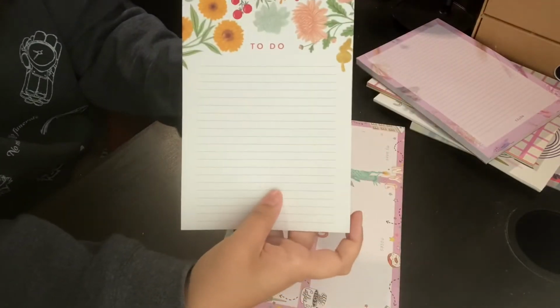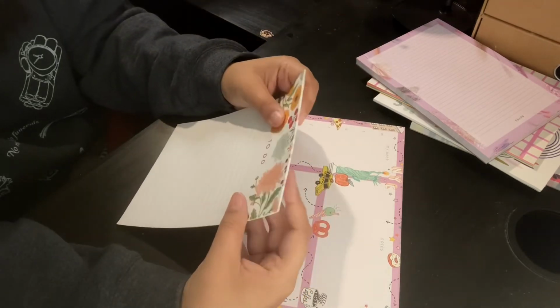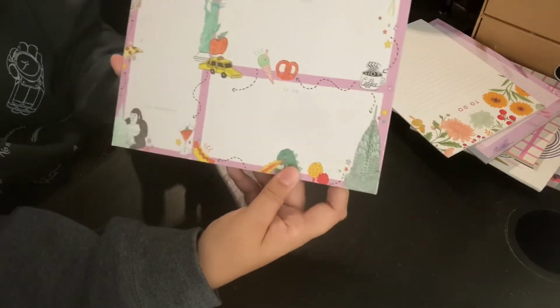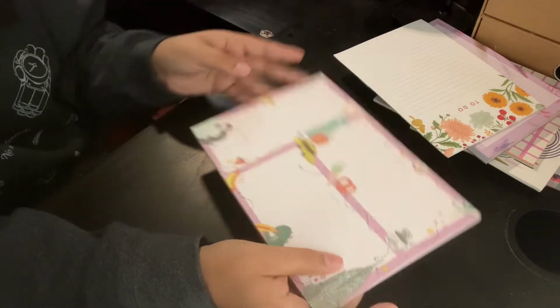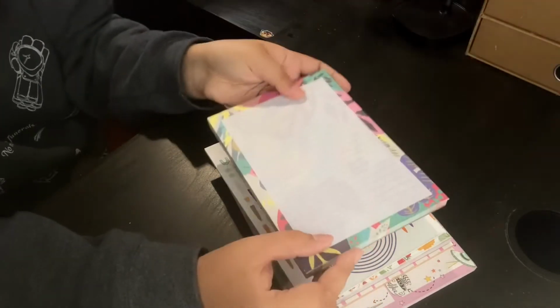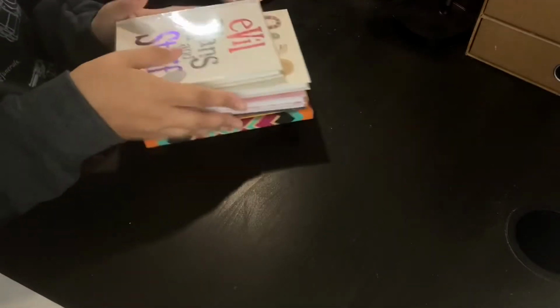A very autumny to-do list, which I've used quite a bit of. As you can see, it's very thin. And then we've got sort of a New York vibe, my week planner style notepad there. They might not be books, but they definitely count as things that I take notes on. So therefore they are counted here and you can't say a word about it.